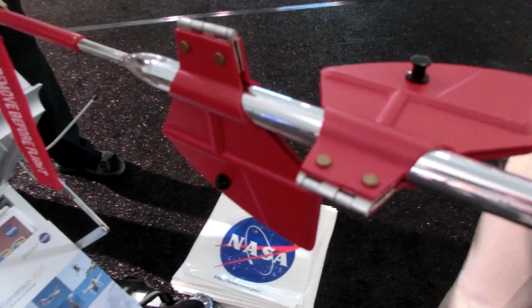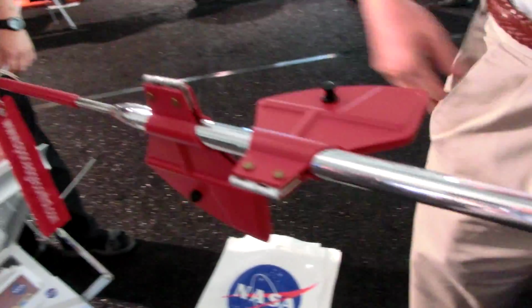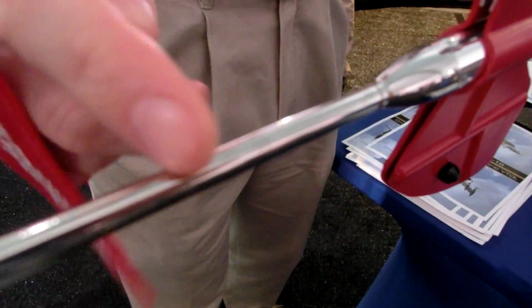And what do you measure here? This is a standard pitot: beta, alpha, total pressure, and then there's static. Static ports are right here. So pitot, there's static.